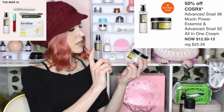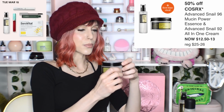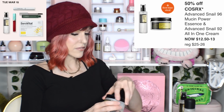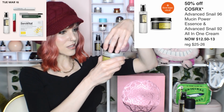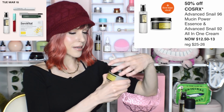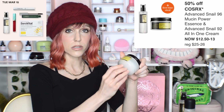The Advanced Snail 92 All-in-One Cream, this is kind of a very different product. It's almost slimier than the Snail. Do I have it? Let me see if I can find a scoop. Maybe just opening it conveys that, actually. It might convey that. It's slimier. I actually don't like this as much as the Essence, but again, that's all personal preference. It's still a well-done product.